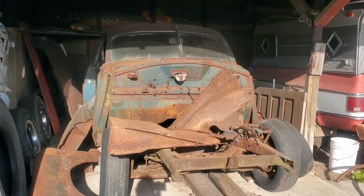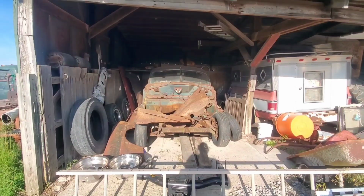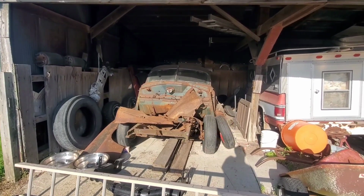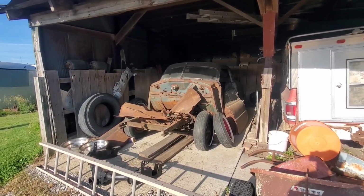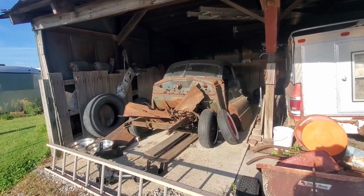And if you're into old trucks and tractors, he's got a little bit of everything, and so we'll do a whole video sometime of just everything around here. So here she is, the 1949 Hudson. Found out it's not a Commodore. It was a Super 6.